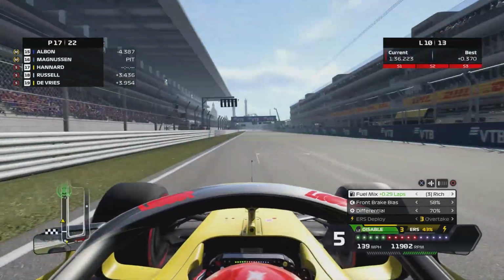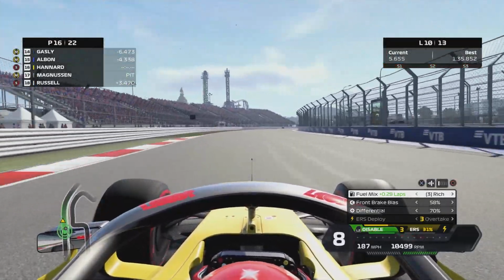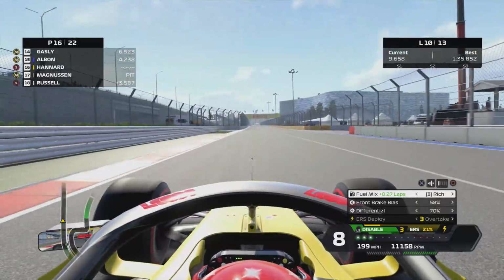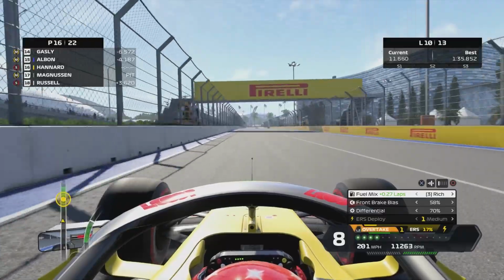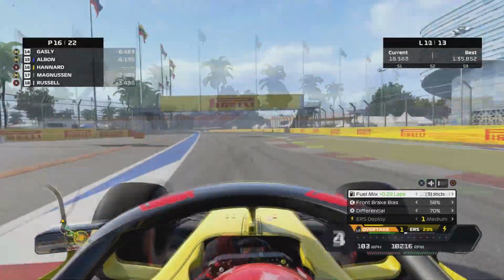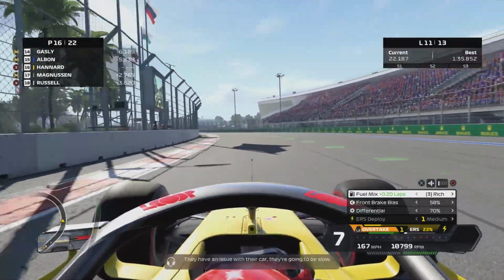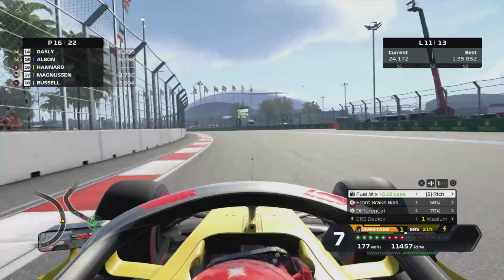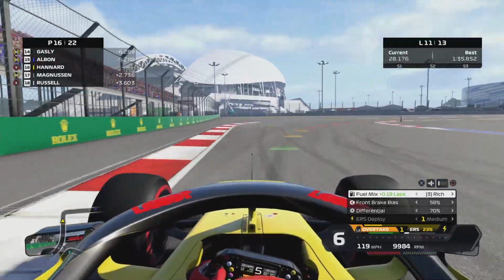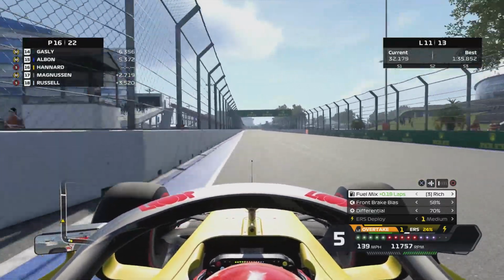3.6 seconds. So here we come round then, and there's Kevin Magnussen. He was a car that was ahead of us, and we've managed to come out easily in front of him. So up to 16th now. Some information on Albon. They have an issue with their car. They're going to be slow. So Albon's got an issue up ahead. Can we catch him before the end of the race? I don't think we're going to catch anyone else.